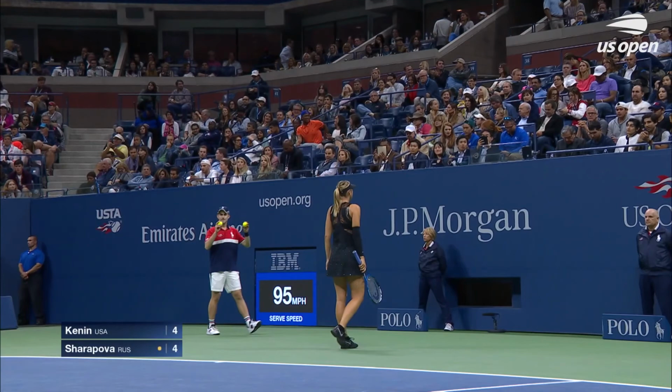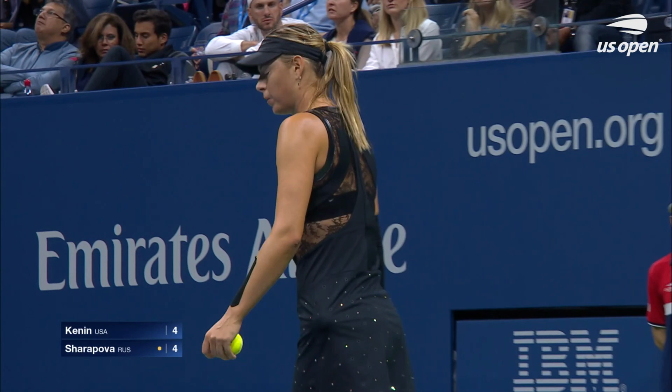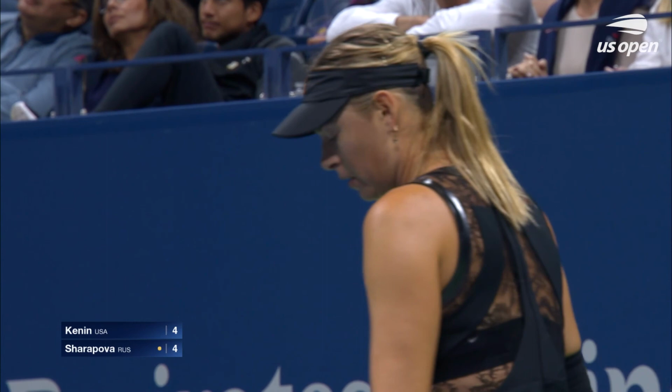Sharapova is one of the most popular players and will get a crowd behind her, but these folks that came out on a Friday night are also appreciating the effort of the young 18-year-old American, who after a very shaky start has gotten right back into this one.